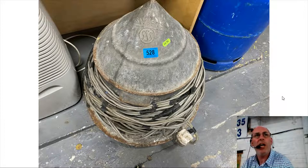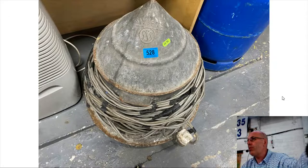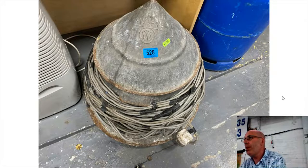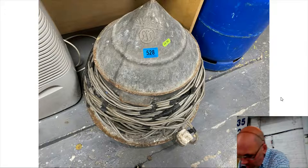Tenner, fiver to start me then. £5 anywhere. Five bid. £5 bid, six anywhere. £6 anywhere on this one. Thought this might have done better. Six anywhere. I can sell at this anyway. Selling away then at £5. £5 to number 1326.